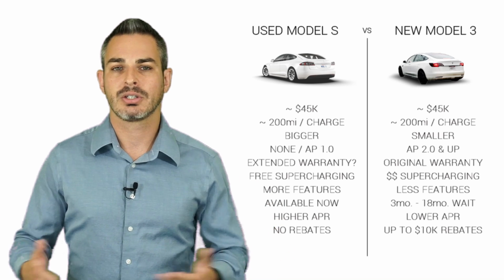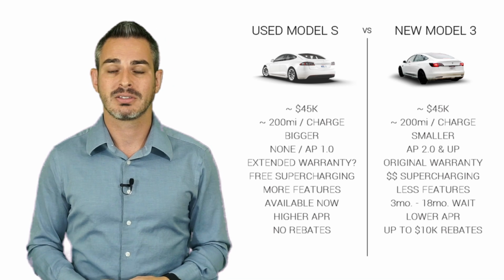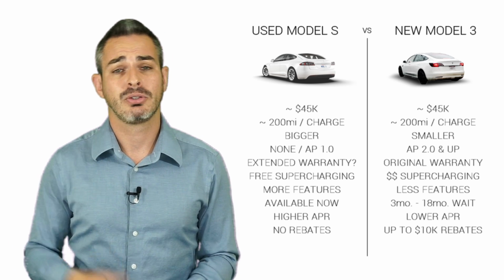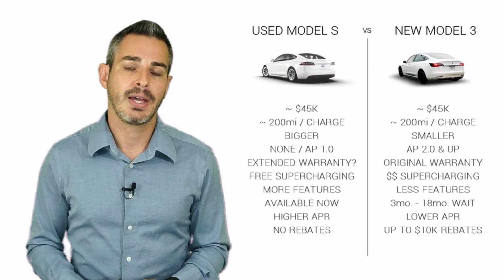If you have a lease on your car, or if you're already driving a Tesla and you can wait another year or two, like myself, both of my leases expire next year, I will wait, and then I'll make a decision maybe to switch one of my Teslas into a Model 3 or just stay the way it is, but at least that decision won't need to be made until then.